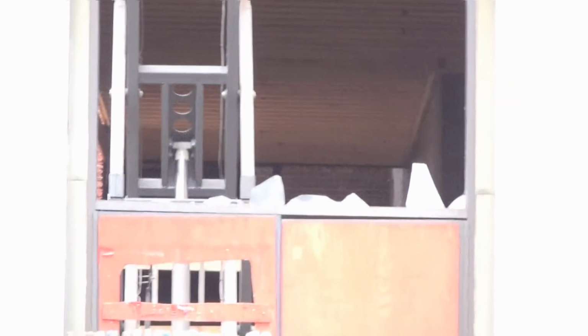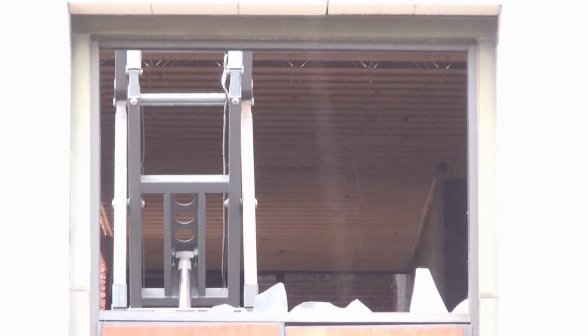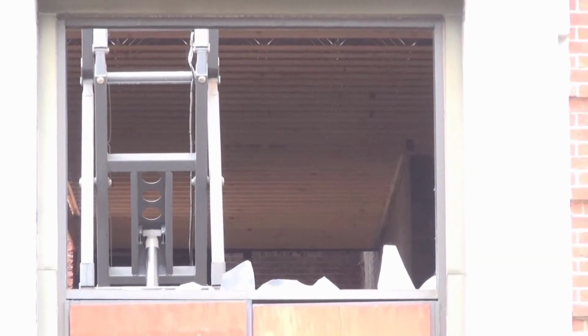I guess this is where we hit our look inside button. Yeah, they got floors. That's the first floor looking into the second, and of course now it's going to start raining.